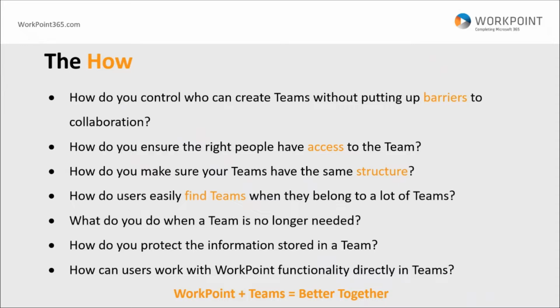SharePoint has made it easy to create teams, but it's almost too easy in some ways because there's no control. You can't really control who can create teams and when they get created. Having too many teams is not a good thing in an organization. People find it hard to navigate, people find it hard to find things, and therefore you're devaluing your implementation of Teams.